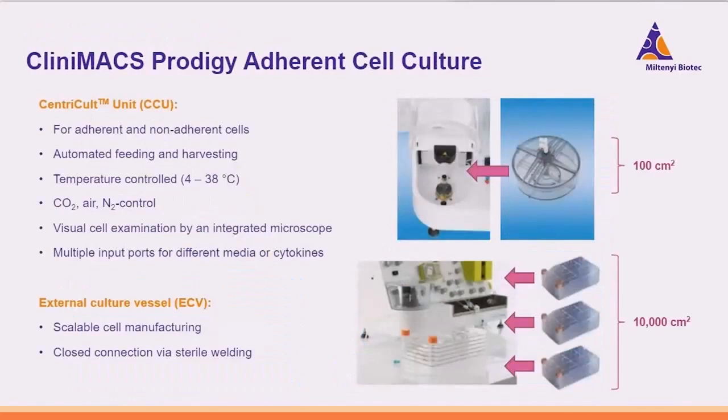Using this CliniMACS Prodigy adherent cell culture process, cell cultivation can take place in two different units, the CentriCult unit and the external culture vessels. First, the CliniMACS Prodigy chamber lies inside the CentriCult unit. It supports automated adherent and non-adherent cell cultures. The CentriCult unit also supports control of temperature, air, and CO2 concentrations. There's an integrated microscope under the chamber for visual examinations. And there are also multiple input ports for using different media and cytokines.